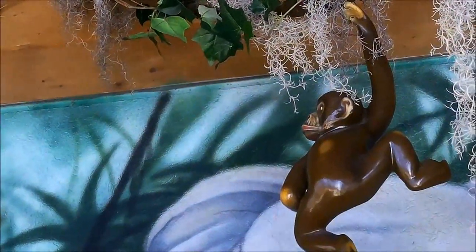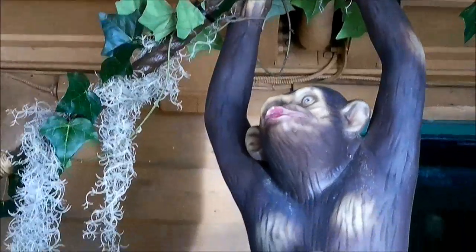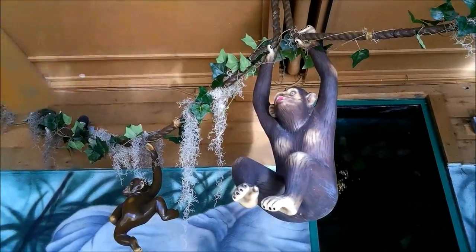Baby monkey. Big monkey. Of course they're not real. They're real fake monkeys.